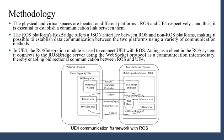Next, the physical and virtual spaces are located on different platforms, ROS and Unreal Engine 4, respectively, and thus it's essential to establish a communication link between them. The ROS platform's ROS Bridge offers a JSON interface between ROS and non-ROS platforms, making it possible to establish data communication between the two platforms using a variety of communication methods.